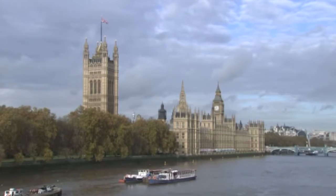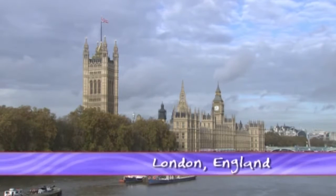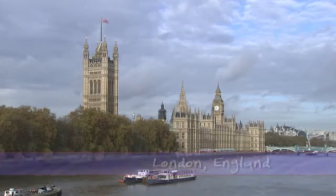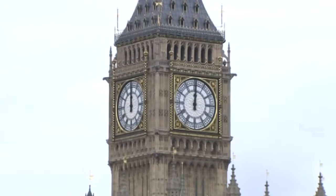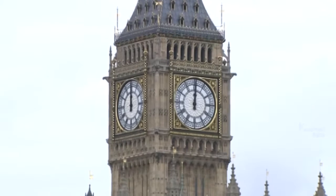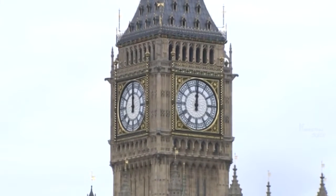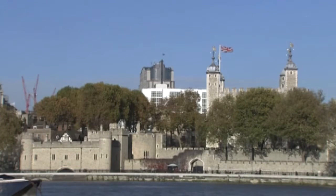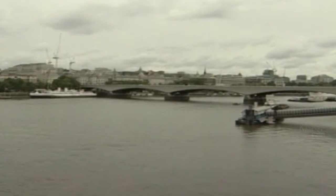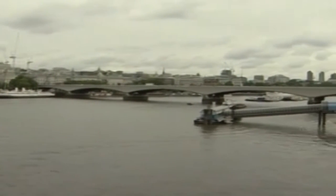London, the ancient capital of England, has been a regular source of stories for this series of landmarks. Even in Europe, few cities can boast as many recognisable or significant icons, such as Big Ben, Tower Bridge, the Tower of London, and the Thames River.